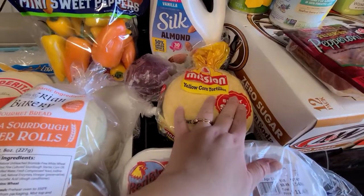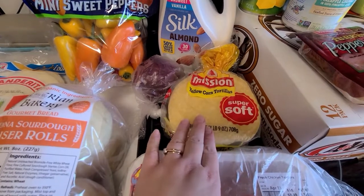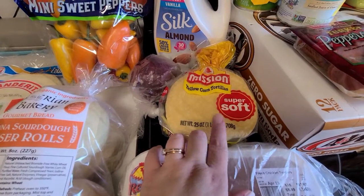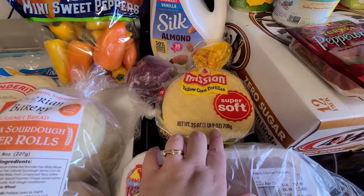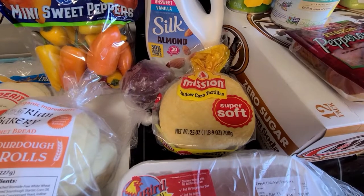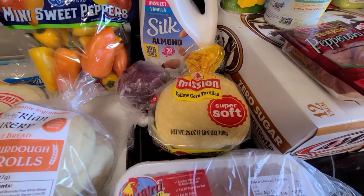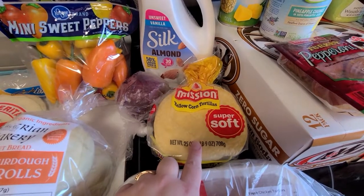I wanted some Mission corn tortillas. I like to do huevos rancheros for breakfast in the morning sometimes, and I like to crisp these up and do beans and an egg on top with some cheese of some sort. I really like the Tostitos dip cheese that you get in the chip section on top of it. And then there is a 505 green chili sauce that's really good, which I do think I'm almost out of. I forgot to pick one up. I might have one more in my pantry. So I wanted that for that.